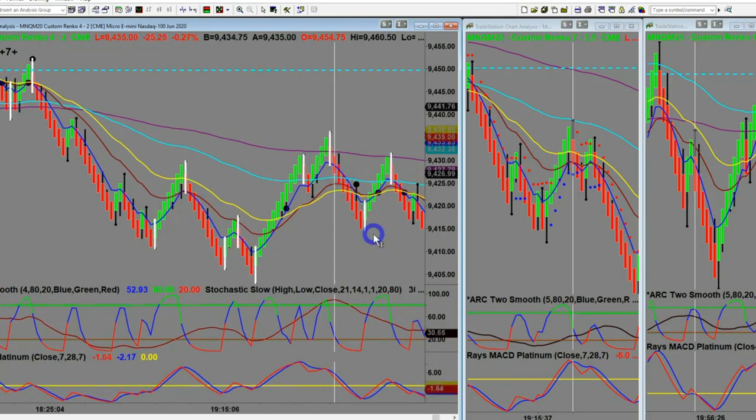Okay, that's a break-even trade. Can't lose any money on it, but it only hit 5. Now remember, 5 steps is still $20. So once it starts to pull back, you can always lock in some profit.